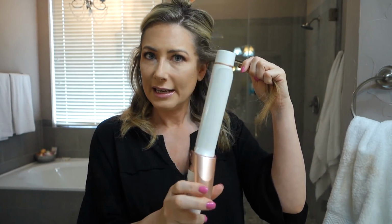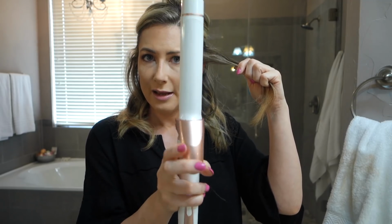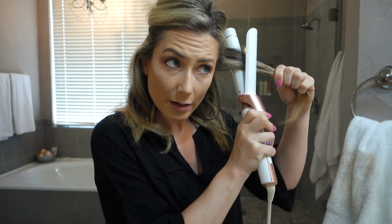But you should always curl the pieces closest to your head away. An easy way to remember that is to make sure the clamp is facing the mirror. And I don't hold it as long by my face because I kind of want this to be straight, although I kind of mangled that.